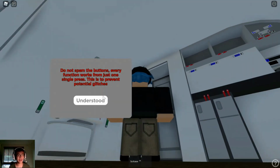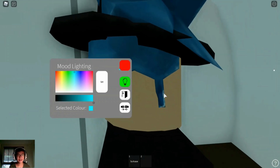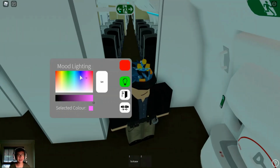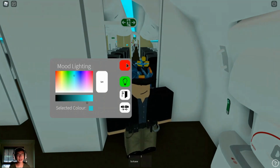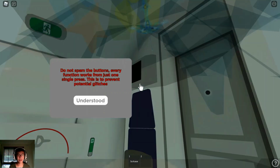Lolee has made mood lighting available on all their Boeing aircraft, including this beautiful Dreamliner right here. So if I set the color to cyan, and look, that is beautiful. My favorite color is actually either cyan, yellow, or purple. Let me try a slightly darker cyan to make it look a little more welcoming. Not too bad. And I'll show you how these doors work on this Boeing 787 as well.